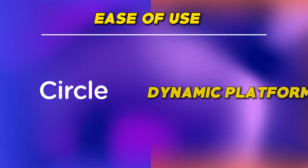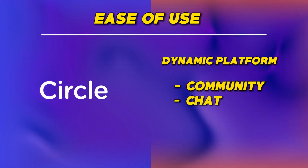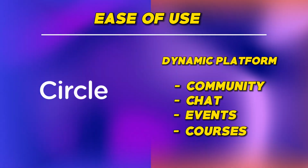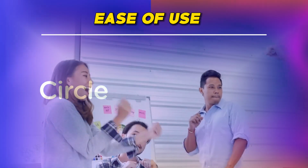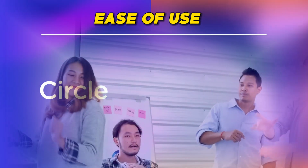So let's break down both platforms. First up, ease of use. Now, Circle is a dynamic platform that hinges on a few things: creating spaces for community, chat, events, and courses. And it's a little bit confusing to get set up because there are so many options to think of when you're getting started. But I think they've done a really good job of making it straightforward, while also giving you the ability to grow with your community as its needs evolve.